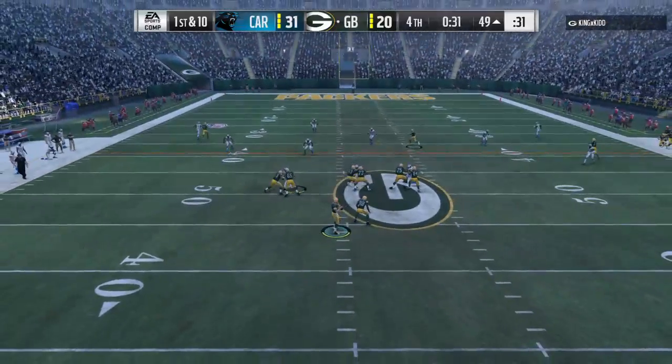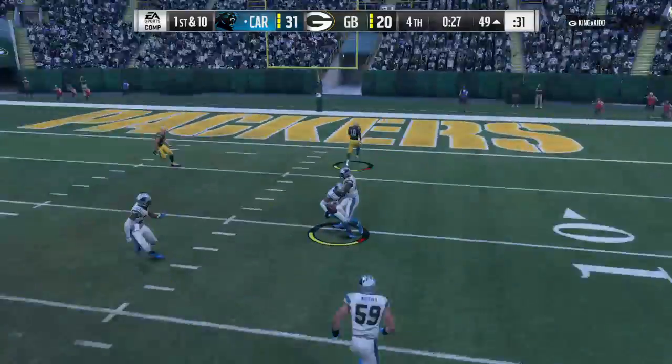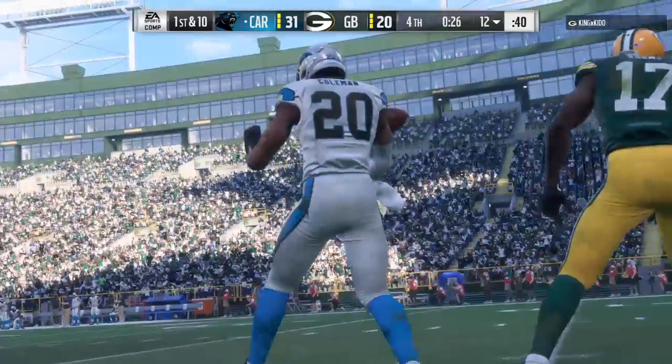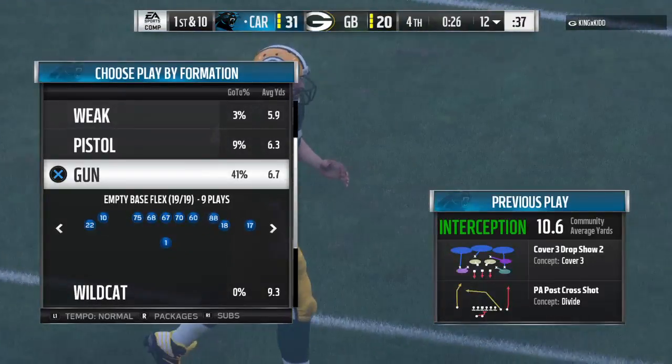They go play action here on 1st down. He's going to let it fly. And this is intercepted, and that should do it. It's the safety, Kurt Coleman, and a big turnover there as his guys will get the football back.